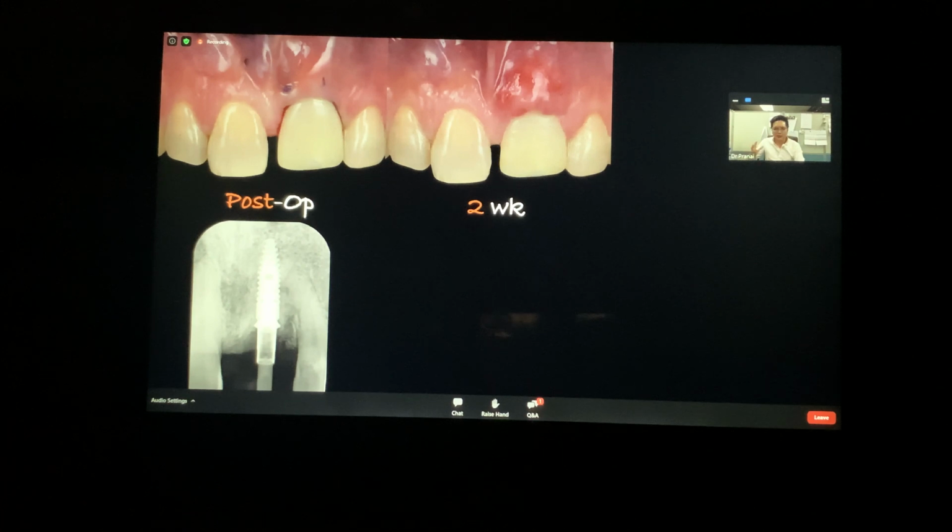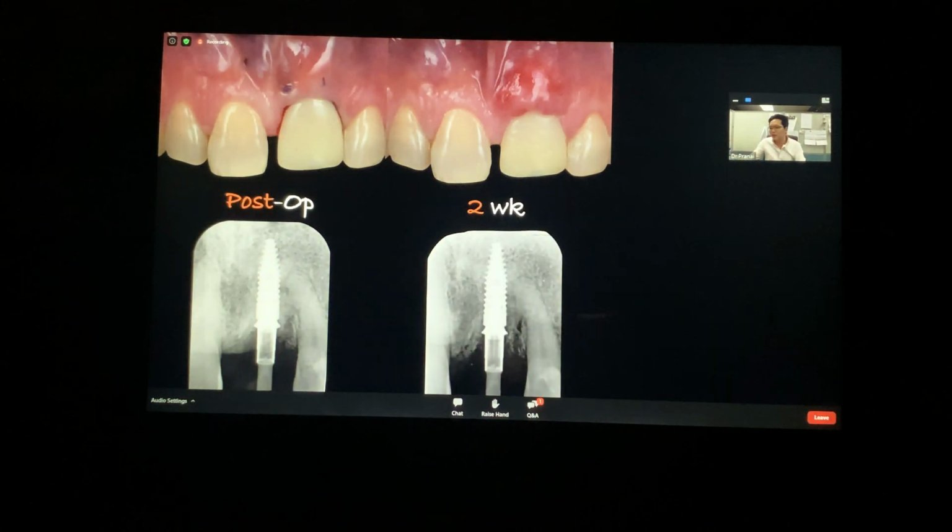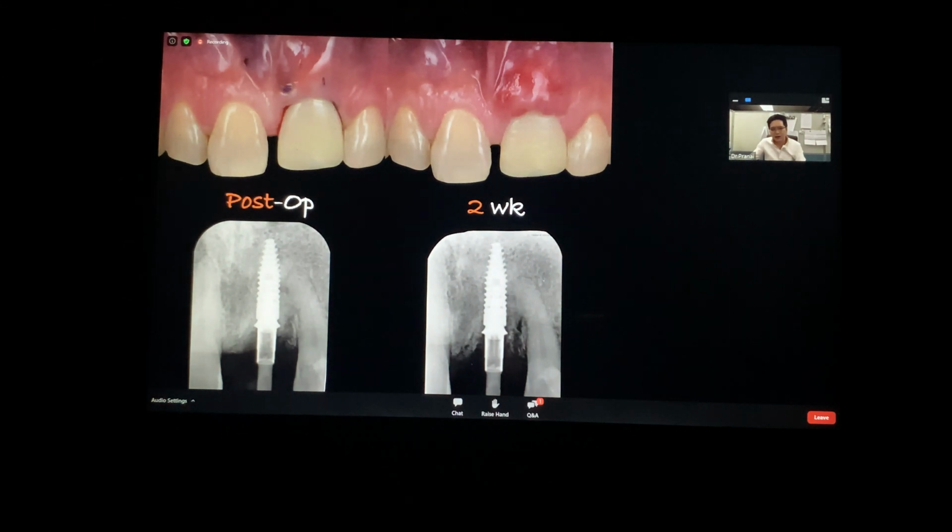It looks like pus, looks weird. We took x-rays, everything looks okay. So let's look at other patients. What do we usually see at 2 weeks?